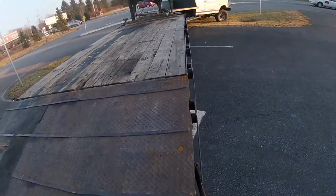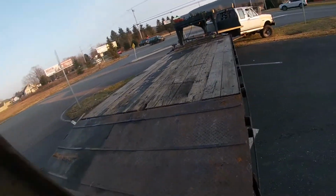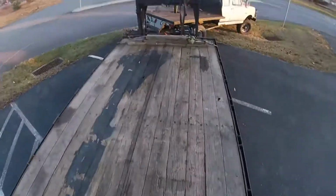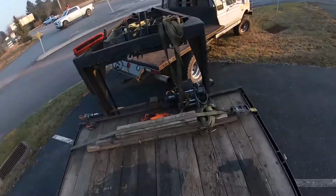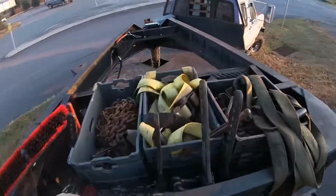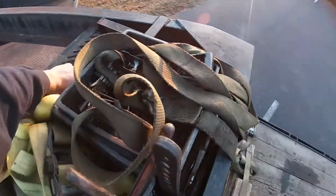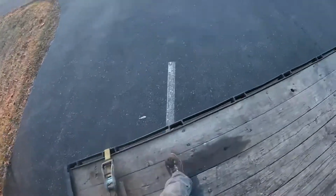These ramps are about as heavy as I've ever wanted to see. Okay, and then we'll get the chains and stuff ready. Something you always want to do is chalk your wheels because it'll lift the back of the truck and the truck will take off. So we'll do that, and then I'm going to set the camera up and you can watch me load.